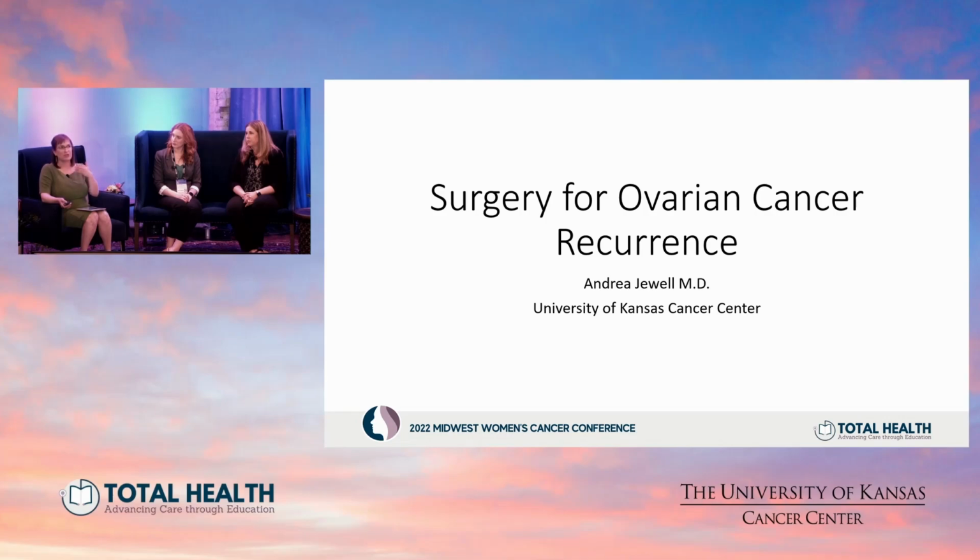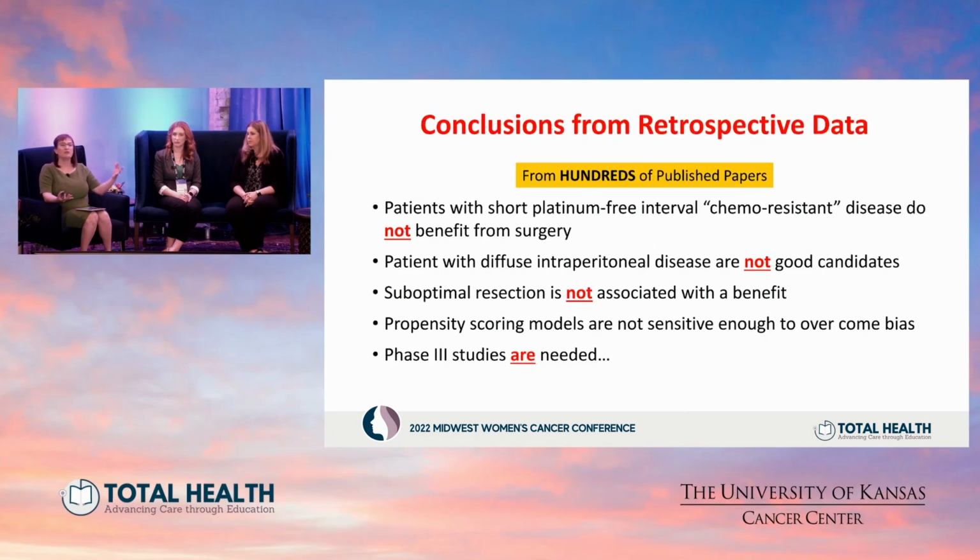In postmenopausal patients, they do recommend for patients that have not had surgery yet or not ovarian cancer, that you use that to follow. I'm going to try and go through, like, ovarian cancer comes back, and we know that about 80% of ovarian cancer patients come back.